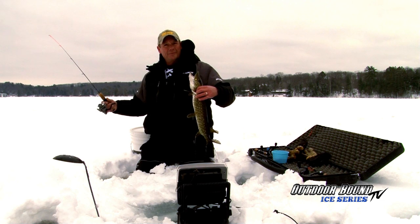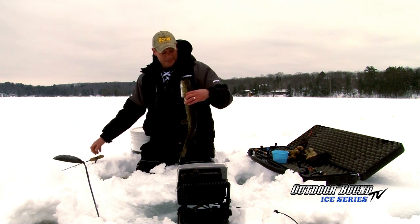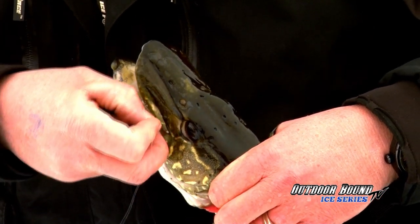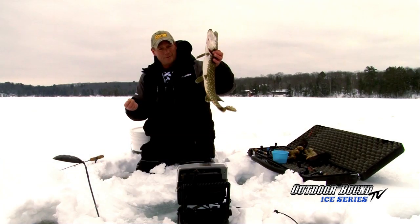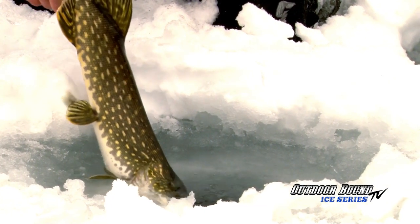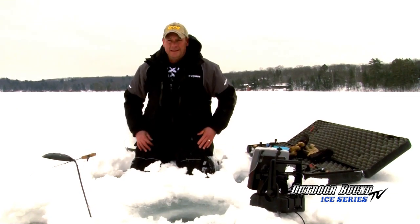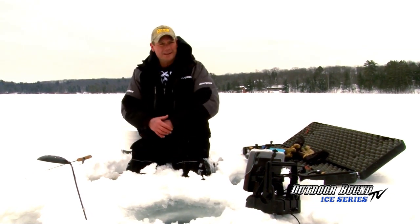So there's something that doesn't happen very often. Tiny Acme tungsten on 3 pound test, and this guy just got hooked just right. So we're able to salvage that. A couple of waxy worms and there we go. I think I got the biggest one so far. That's first northern of the day. Still can't believe we actually got that thing in here.